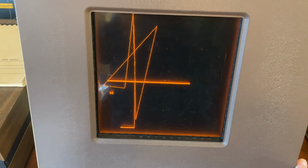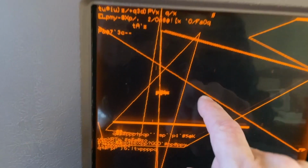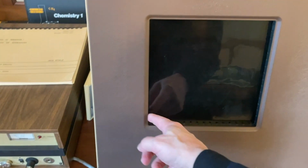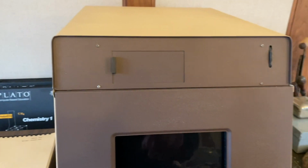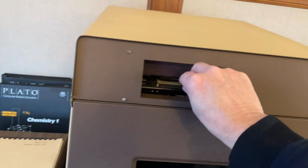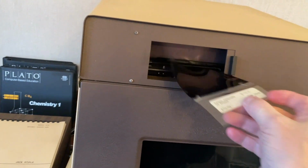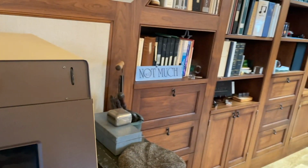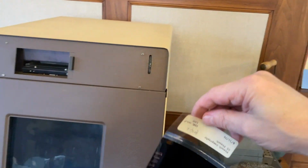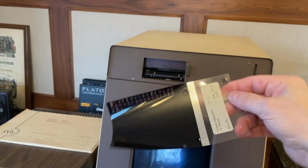This plasma panel, which normally it's orange dots. The touch panel is working. You've got rows of LEDs and photodiodes. The microfiche projector in it is present. I'm not sure if that's completely working. In the closet, I have a tank of compressed air that can operate it, but essentially here is the microfiche.